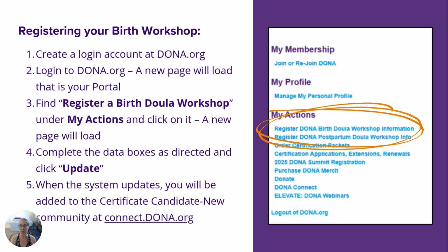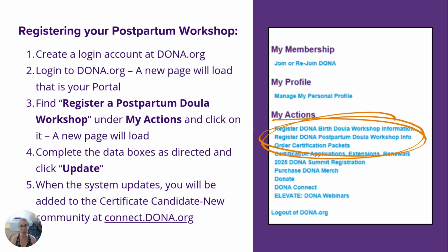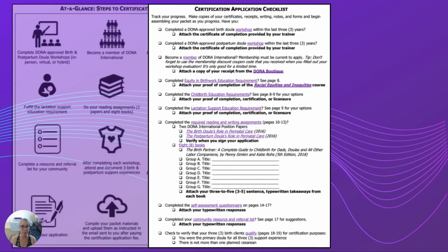Make sure that you registered both your birth and postpartum doula workshops. We did that during the training. If you didn't send that in, didn't click update on that, it will not populate the application processing fee for you in the boutique. So you'll need that done before you try to purchase the certification application processing fee.